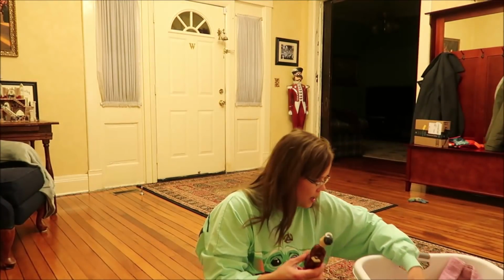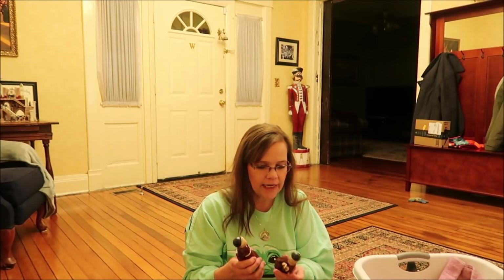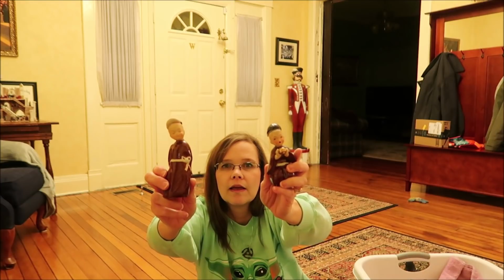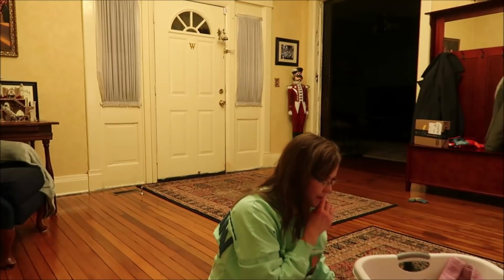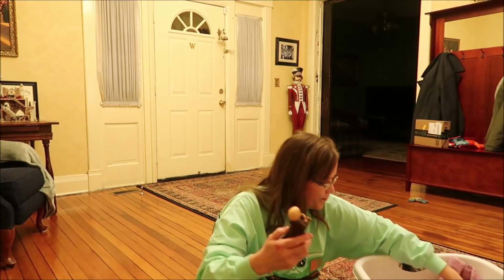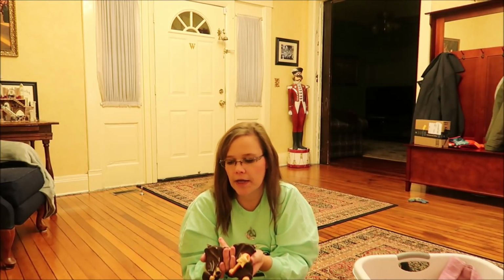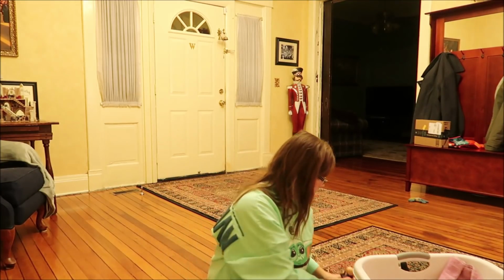there's some little boys. I've never had any of the little boys. These are so cute. Yeah, see, I'm going to have to get close up to these with the camera for you all to be able to really see them. Love these. I will appreciate these so much. They're made in Japan. But those, I love those.